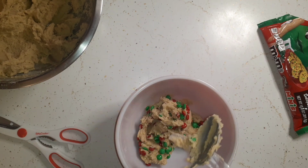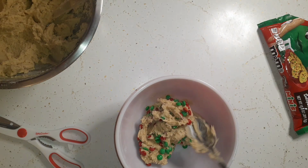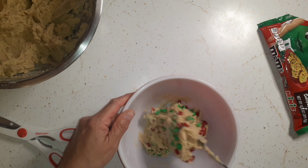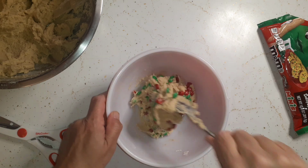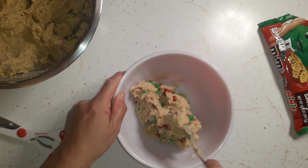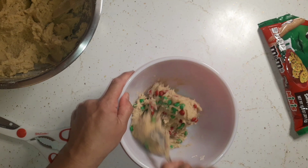And tonight I'll be making the hot tamales for supper. So after I get done with these cookies, I'll be making supper. And then tomorrow I'll get up and I'll make some cutout cookies. I won't make a lot because we have plenty of snacks here.